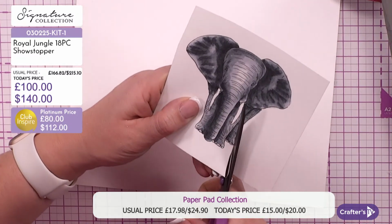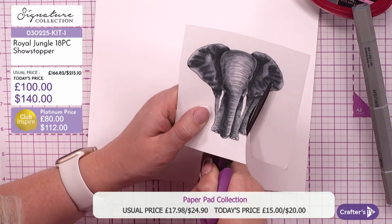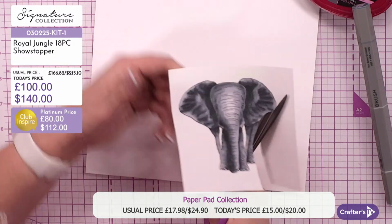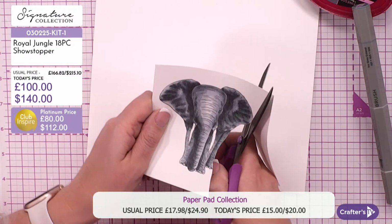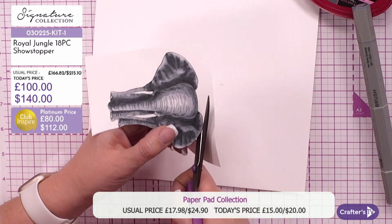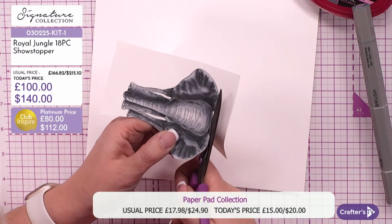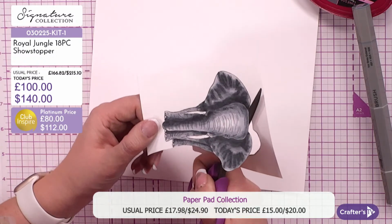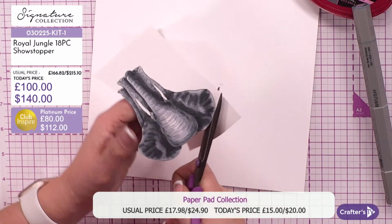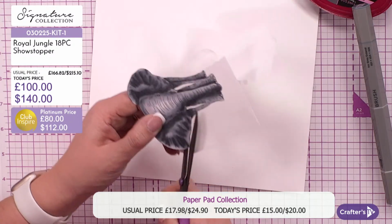Excellent stuff. It was nice to watch you do that, because people might look at that and think, how on earth do I get all of the shading in the right place? But like you said, you almost have clues in the actual illustration itself as to where your lights and darks are going to be. That's the beauty of it. And we're here on Crafters TV, so you can save these shows and come and watch them back. When you get yours delivered home, you can sit and colour the elephant in with me. Just make a note of the day that the product launched and come back and watch that show, and you'll have a tutorial to follow.